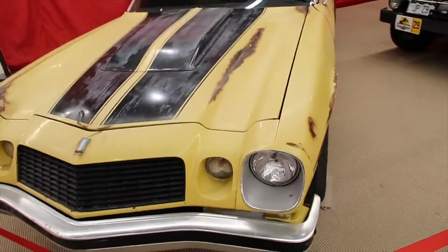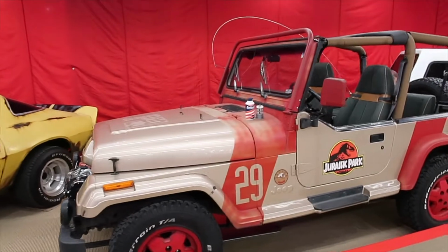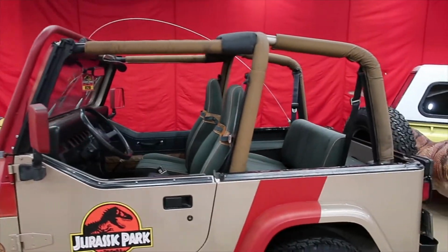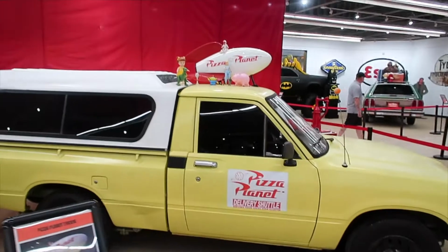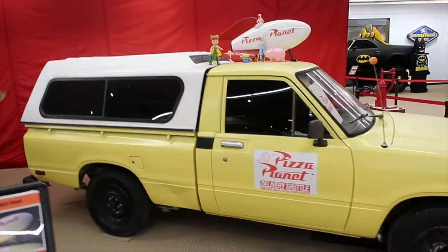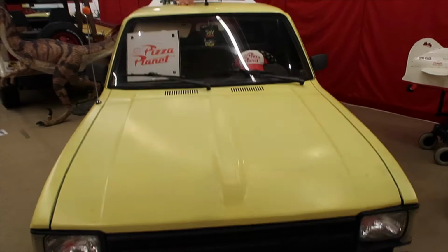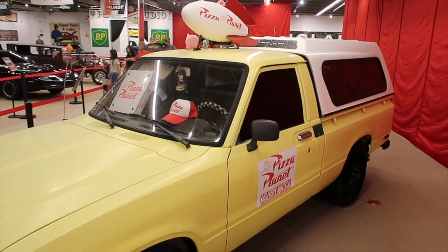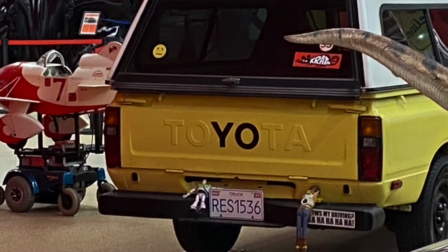Yep. Looks like your old Jeep. Kind of a Jurassic Park Jeep. With the Barbasol. And the Pizza Planet. That's super cool. That's fun. And on the back, we'll put a picture. You can see where it says Yo. Oh, it does? Yeah. So we'll get a picture of that.